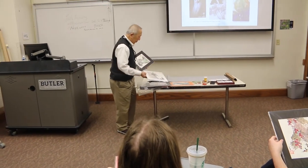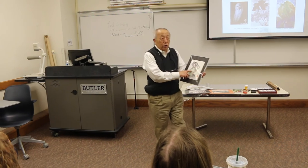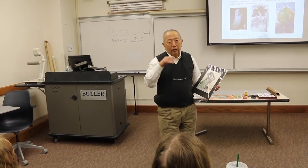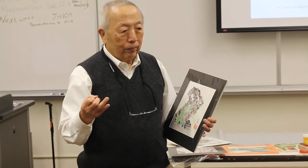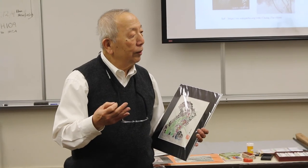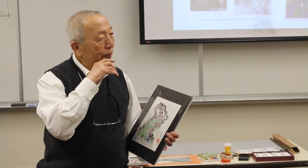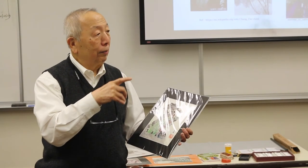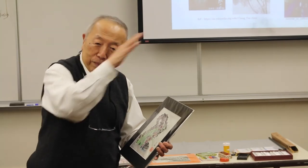It's a tiger. This is a Chinese orchid. In the Chinese paintings, they are called Four Gentlemen. The orchid, Chinese orchid, bamboo, plum blossom, and the pine. Pine tree. Oh, pine. Yeah. Okay. It just kind of skipped.